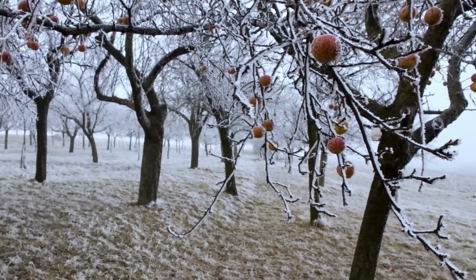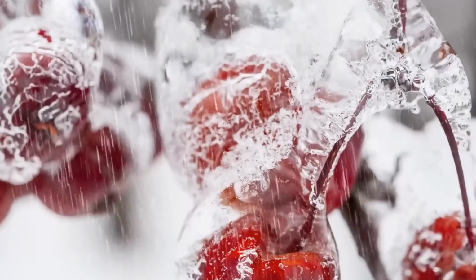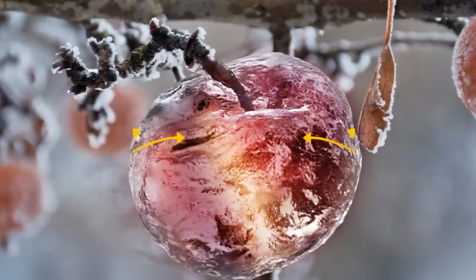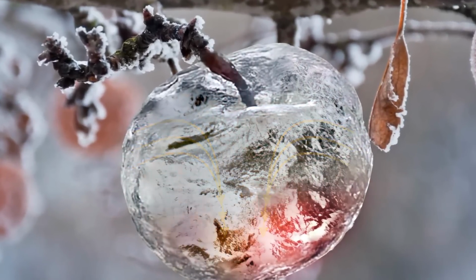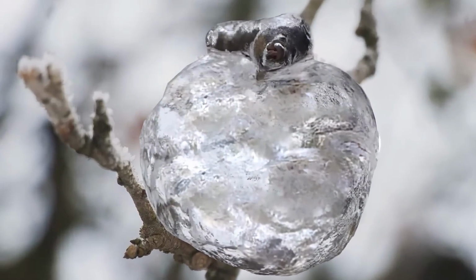This is actually a rare weather phenomenon caused by having the apples freeze where they are with rain coating the fruit in a thin layer of ice. The apples then thaw and leak out like applesauce, leaving just the beautiful ice shell behind.